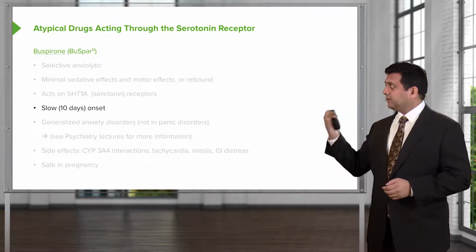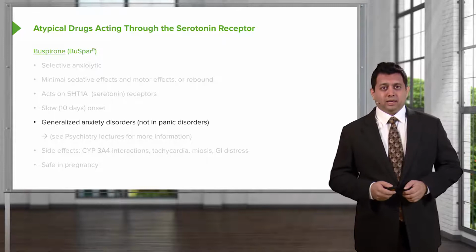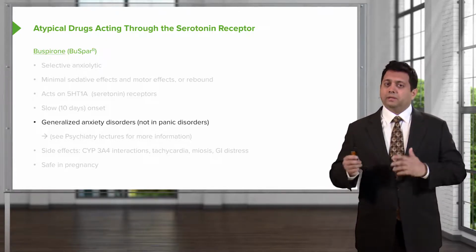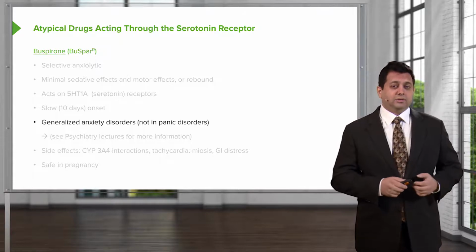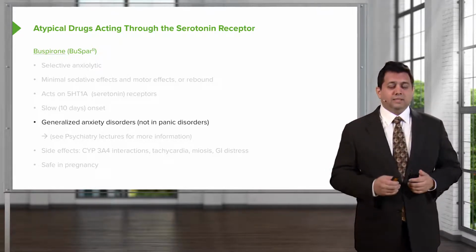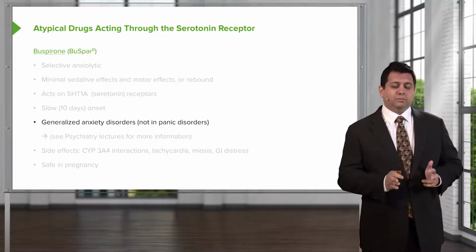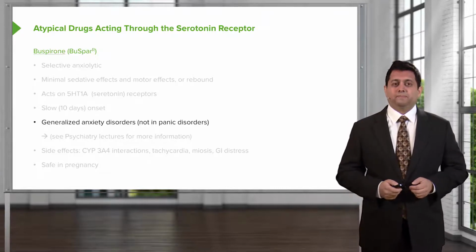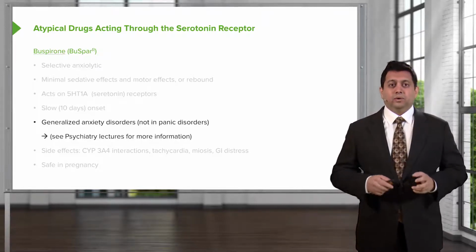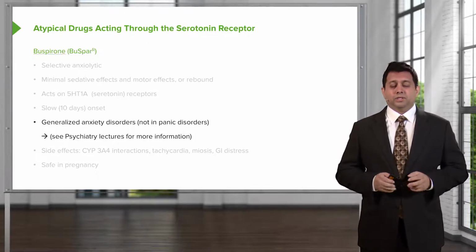This drug has a very slow onset of action, and it's used in generalized anxiety disorders, but not in panic disorders. Generalized anxiety disorders require long-term treatment. Panic disorders are relatively rapid on, rapid off kinds of problems, so long-term drugs don't work as well in these types of situations. We're going to see the psychiatry lectures later on for more information, so we won't talk about it too much today.